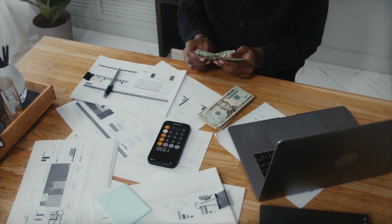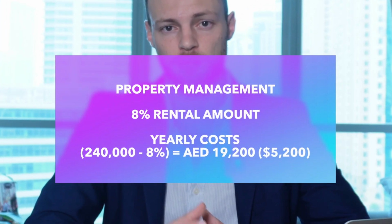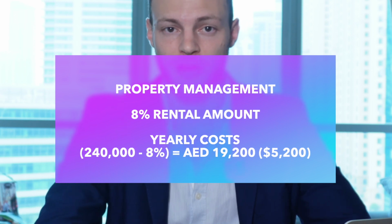The next big fee you need to be aware of is property management fees. If you're working abroad or working in Dubai and you just don't want the stress of managing a property, they'll find a tenant for you, they'll deal with any repairs, they will deal with the emails, they will deal with the tenancy renewal, they'll take everything off your plate. However, it's at a fee. This fee varies depending on the package, but as a general rule, you're looking at about 8% of the gross rental amount. Therefore, if the rental amount is 240,000 dirhams per year, you can expect to spend 19,200 dirhams in property management fees alone.